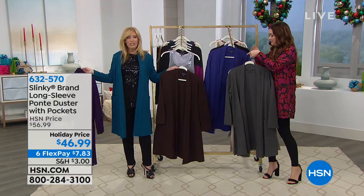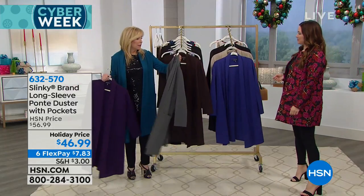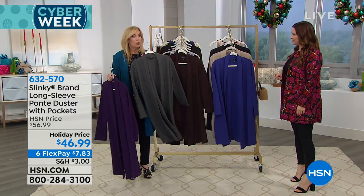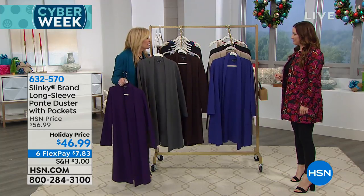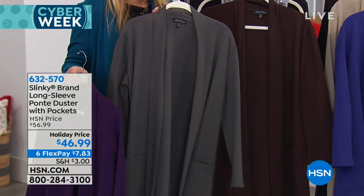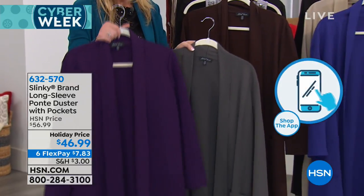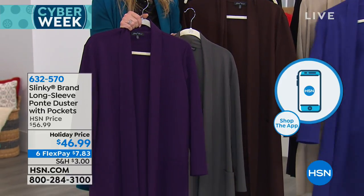Don't be afraid to color block these, mixing the colors back with black or other colors, or going tonal. I love mixing the charcoal. Maybe because I grew up in the 80s, I love pink and gray together. I am that pink and gray girl. So mixing your pinks, mixing your melanges back underneath, loving these back with our sequin tanks.